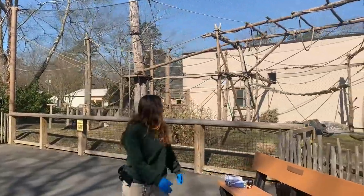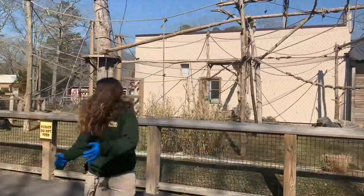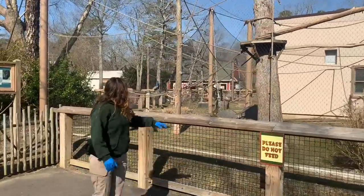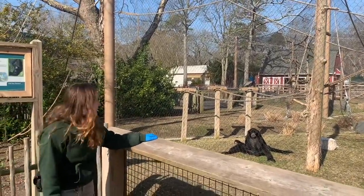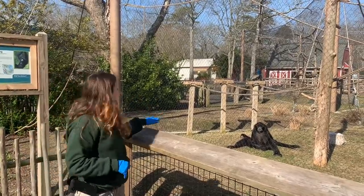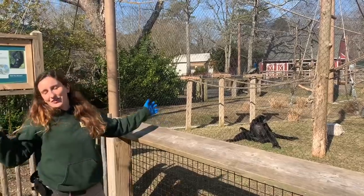Merlin, Leela! This is our Siamang habitat. Oh, there she's laying, she's relaxing. She loves her life here. This is Leela right here, and Merlin is actually up in the window right now. He'll probably come over in just a minute. You can tell the difference between Leela and Merlin because Leela, being a female, has a lot less hair on her chest. You can see she's sunbathing right now.